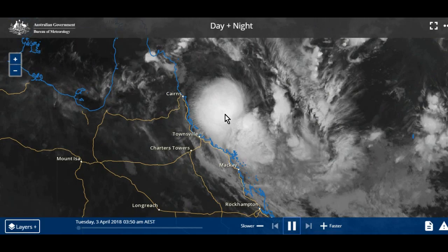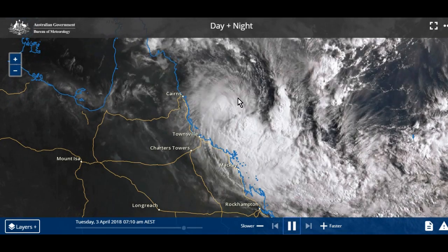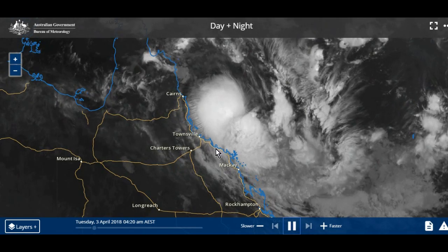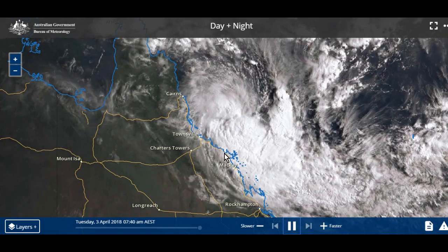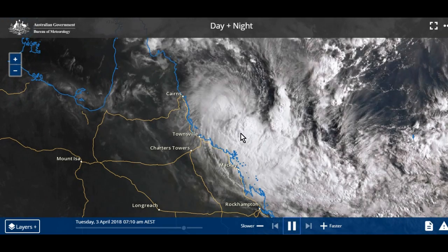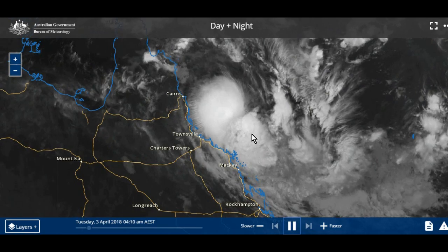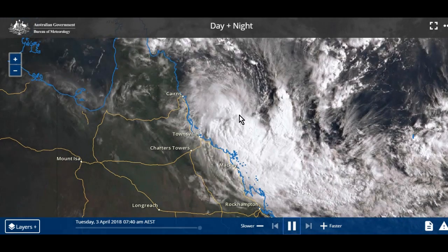But anyway, the centre of rotation's around here, and we can see that it's tightening up this band of rain here. It's throwing off all that high level cloud down there, as we explained before, and not much of it is coming across the coast here. Okay, so we can see this exploding amount of what they call convection, which is just cloud and heavy cloud or storm clouds, but that's not really going to help the coast much, because most of that's just going to head south. Some of it might hit Mackay.